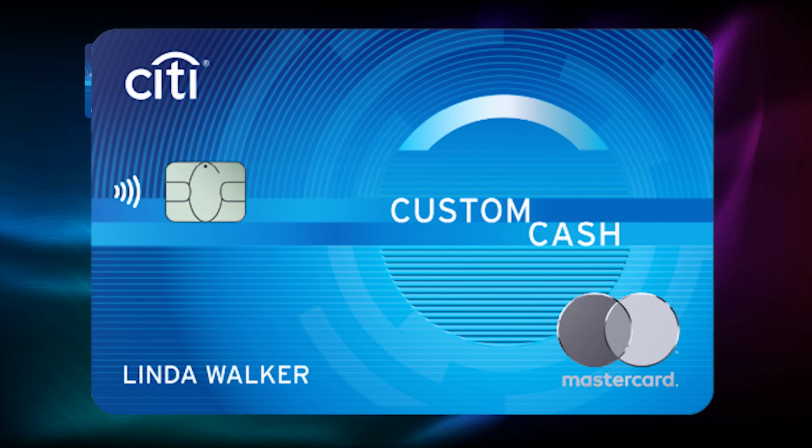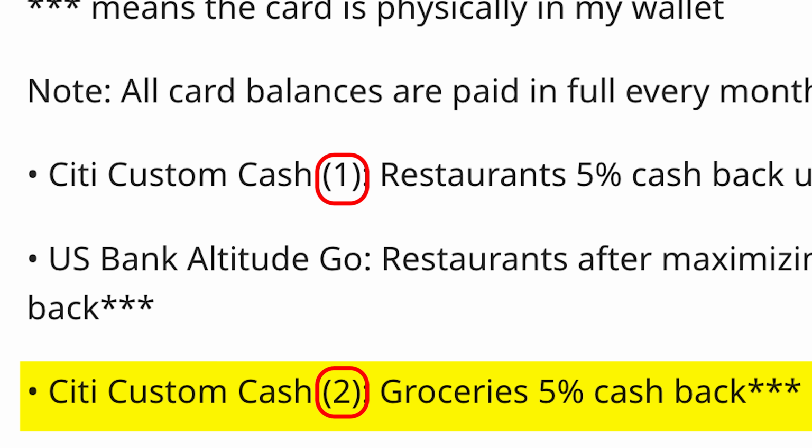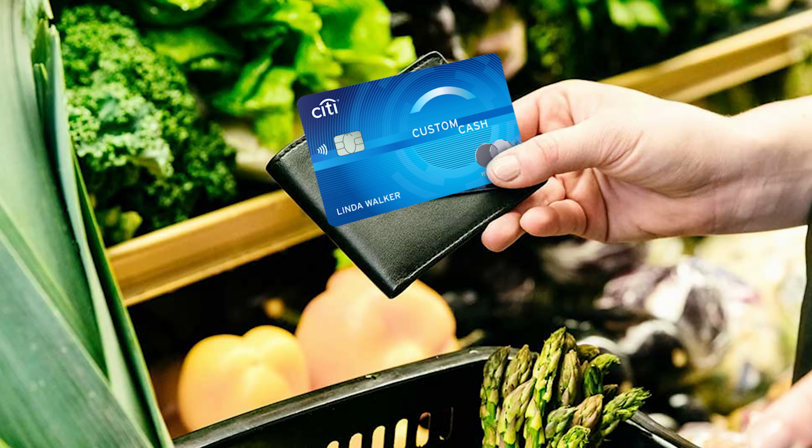The next card is another Citi Custom Cash. Now notice there's a little 2 there. The first one was number 1, this is number 2, and this is 5% back on groceries. So he will make sure groceries is his biggest spending category on this card, and that activates the 5% for that category. Now you may be thinking, can you get more than 1 Citi Custom Cash per person?